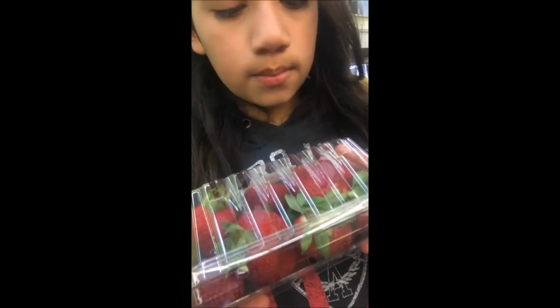So right now I have the girls getting the strawberries. As you can see, they're learning how to look for the best strawberries. I checked underneath, but there's like a few that are light. No, as long as they don't actually have mold, those are good. So I'm trying to show them how to choose strawberries and how to properly look for them.